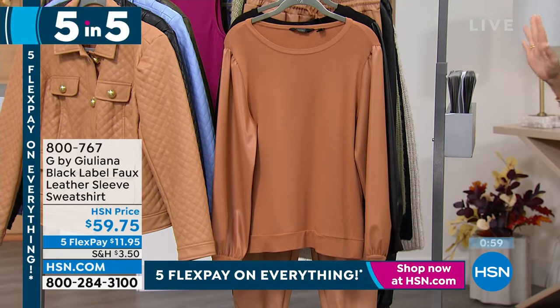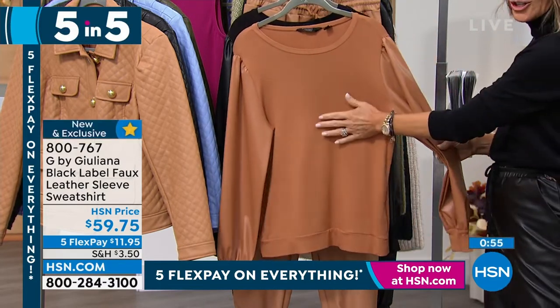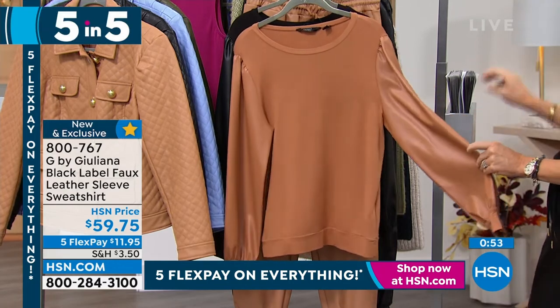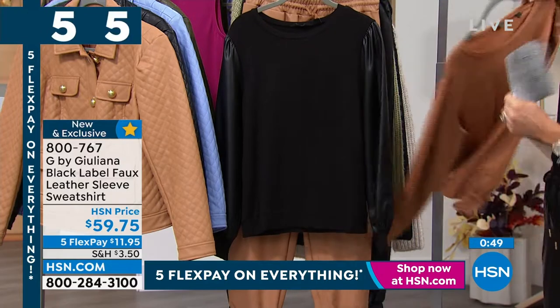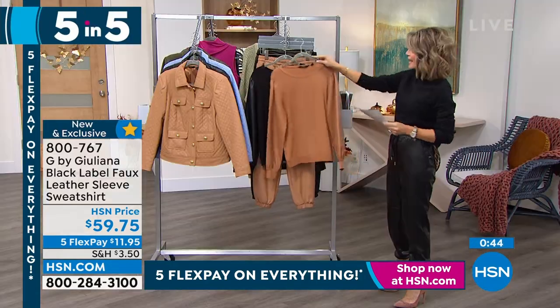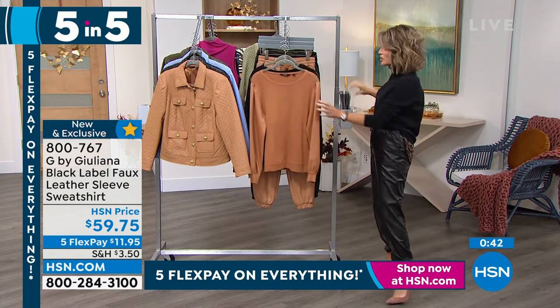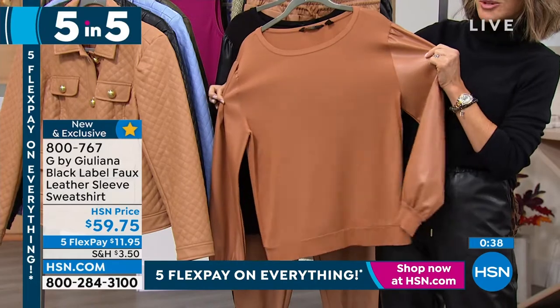They're stunning. To go back with that, though, we have a sweatshirt done in faux leather sleeves. This is available for you in the maple, which matches back, and the classic black, which matches back. So you can't go wrong with these either. Extra extra small through 3X. So it's like a sweatshirt style, Juliana, that you did, but then you gave us the faux leather arms.